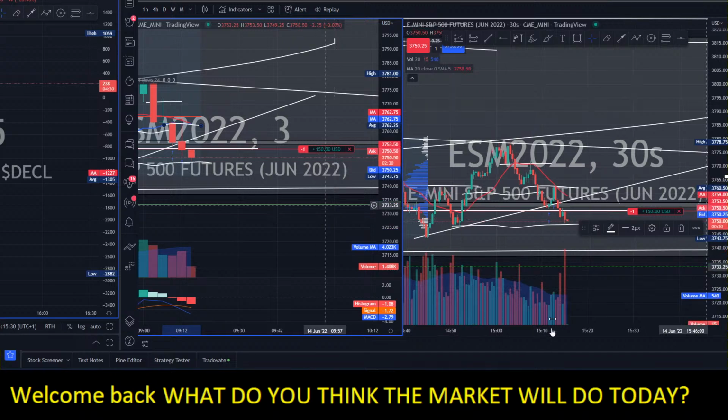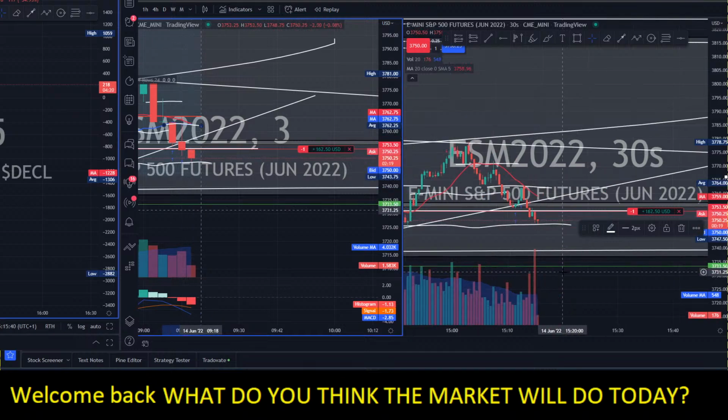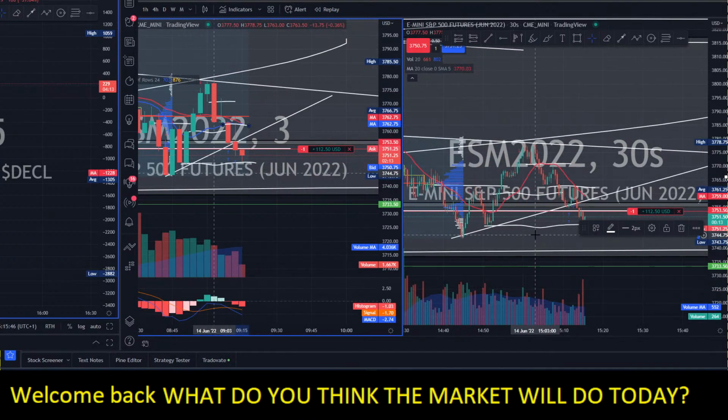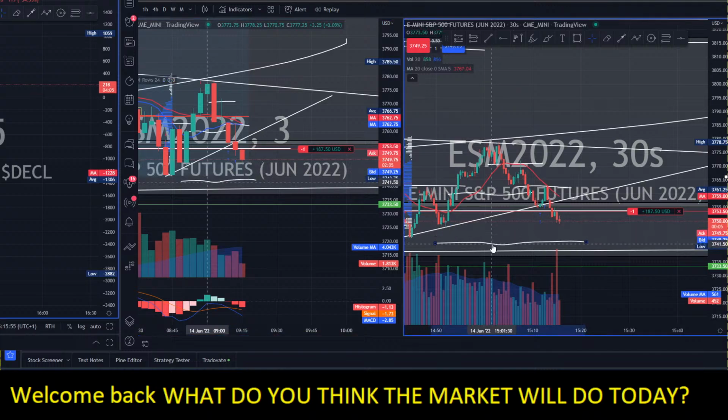Look at all this volume coming into this 30-second candle here. You guys see that? Didn't get a big spread out of it though, because you've got buyers down here. They're still supporting this area here. So I just want to see it poke below this. So you just poke below this. That'll show me that you want to go down here.